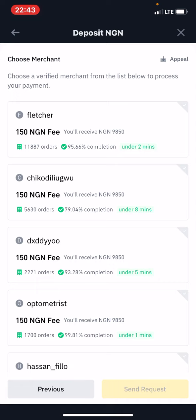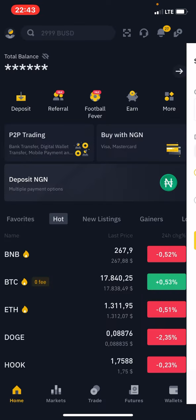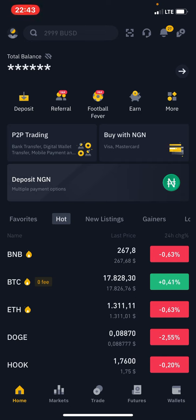So if you like this way, you can do your own research and try to know what you are doing before you take any step. I'm just a guy trying to educate you on Binance, how to make money with your money. Make sure you know that cryptocurrency is a risky investment, and know what you are doing.